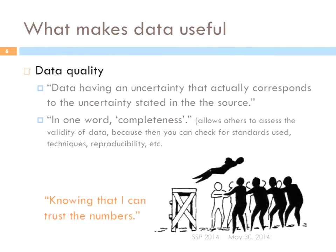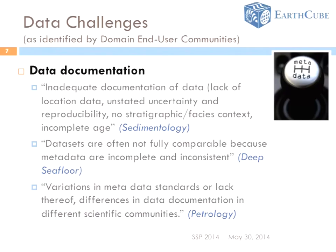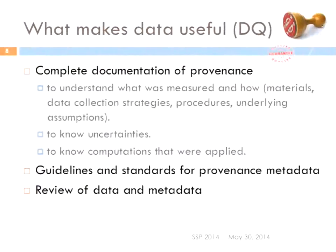Ultimately, knowing that I can trust the numbers is what researchers care about. That relates very closely to the level of data documentation, and that's a big problem at the moment: there is inadequate documentation of the data, lack of context, lack of information on the data provenance. A lot of data is generated on samples, for example, that are collected out in the field. There is not enough information on where and how they were collected, and things like that really impact the reusability of the data. So what we need is complete documentation. We need guidelines for the investigators to properly include these provenance metadata, and we need a review process, and clearly Fiona has talked about that already: somebody who looks into these data sets and checks if metadata are complete, if there is enough information.